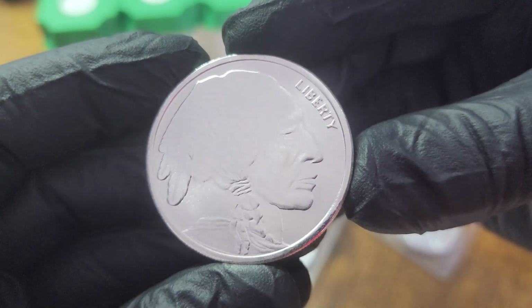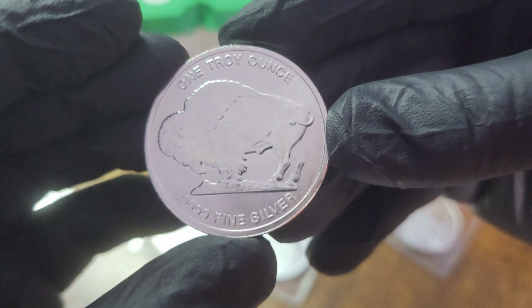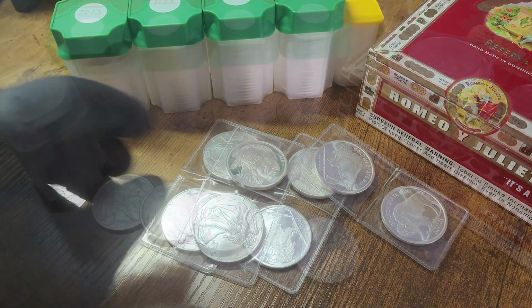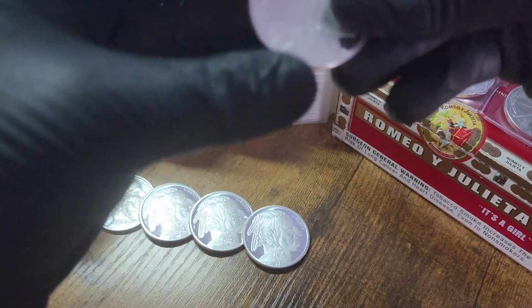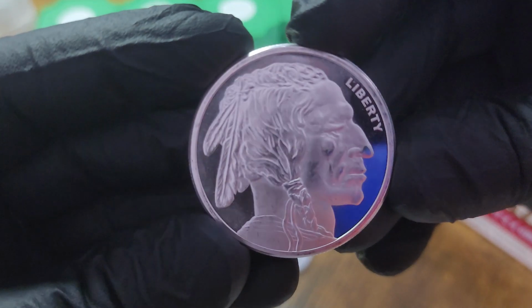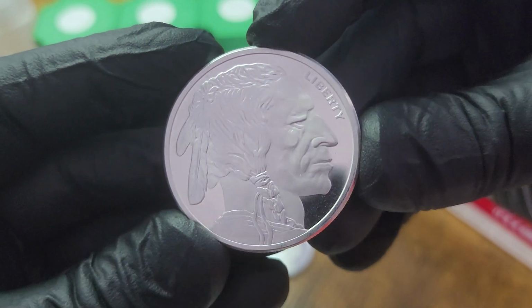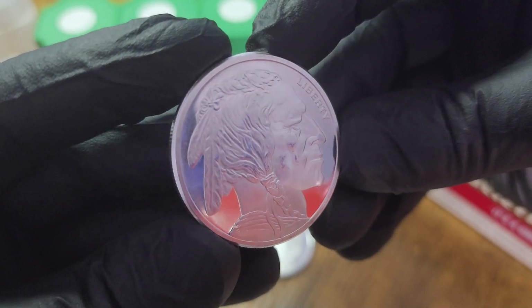Next, I recommend you focus on generic silver rounds. And I suggest silver rounds over silver bars because they're more divisible. You have 1 troy ounce, the standard unit of measure. That's how spot price is valued, right? 1 troy ounce in gold and silver. I recommend you start out with something like these Buffalo silver rounds here. I picked these up from Monument Metals at spot price. Real hard to beat spot price. And yeah, you want to get it as cheap as you can.